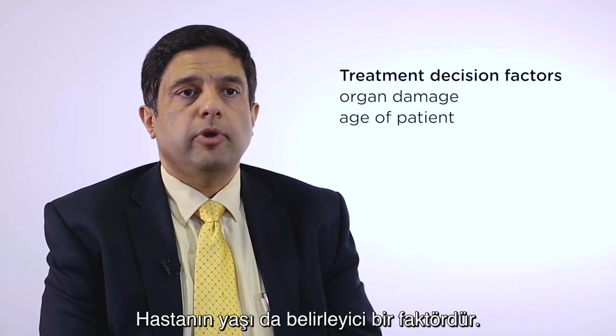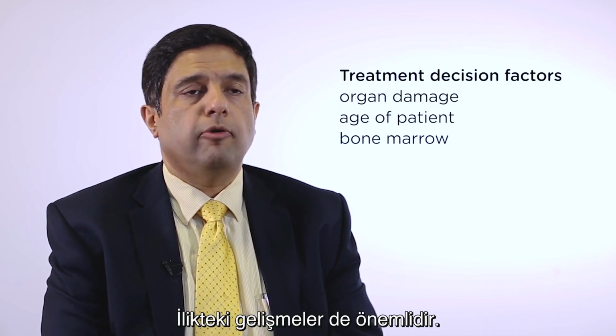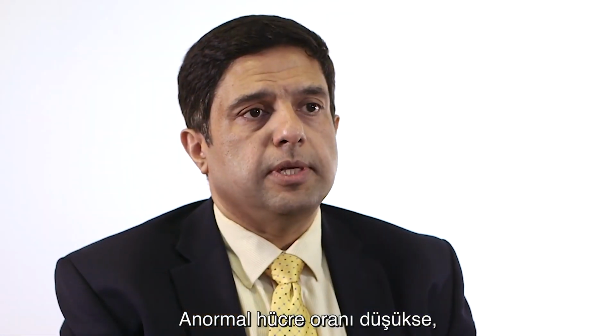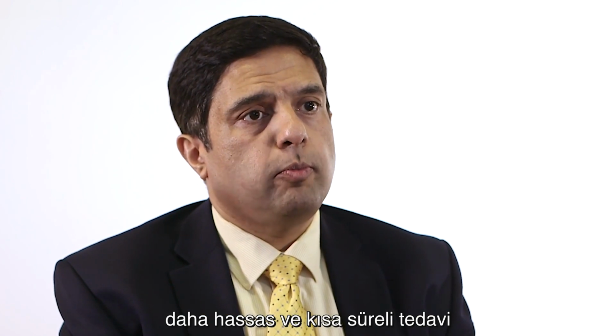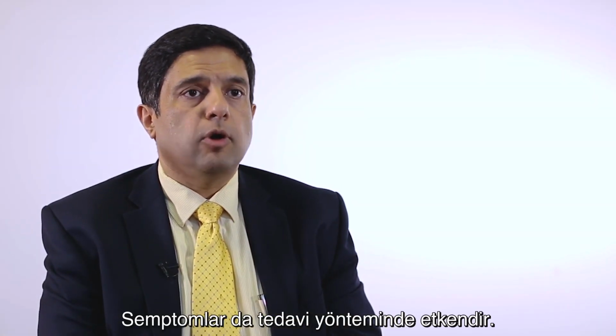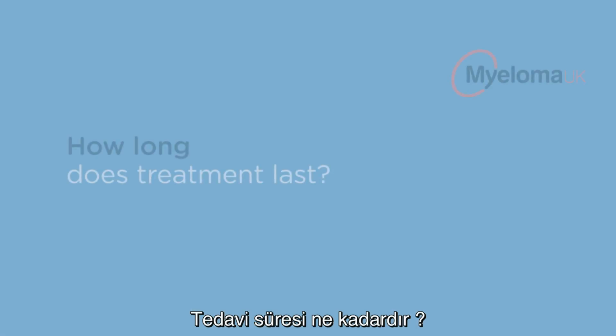We also often decide the treatment based on what is going on in the bone marrow. Patients who have low-level abnormal cells in the bone marrow often can do with gentle treatments and shorter courses of treatments. The symptoms of the disease, such as patients who have nerve damage, we would prefer not to use drugs like thalidomide or bortezomib because their side effect is nerve damage. The rapidity by which we want to achieve a treatment response also decides the combination of drugs we use and the intensity of treatments we use.